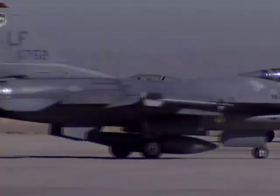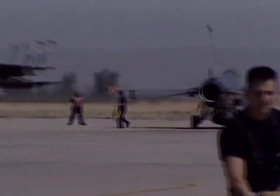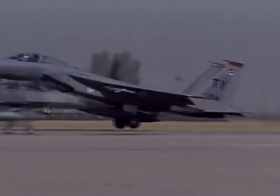We've actually, in the past couple of weeks, sucked down some birds. That caused some pretty serious damage. There are safety rules for anyone working near one of these. Everyone is told, make sure that you keep certain distances away.